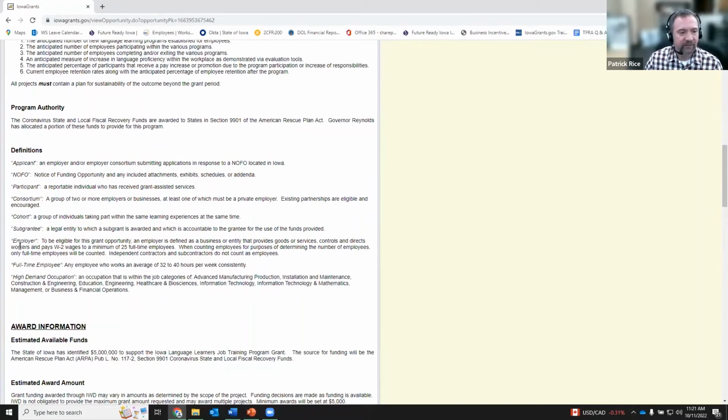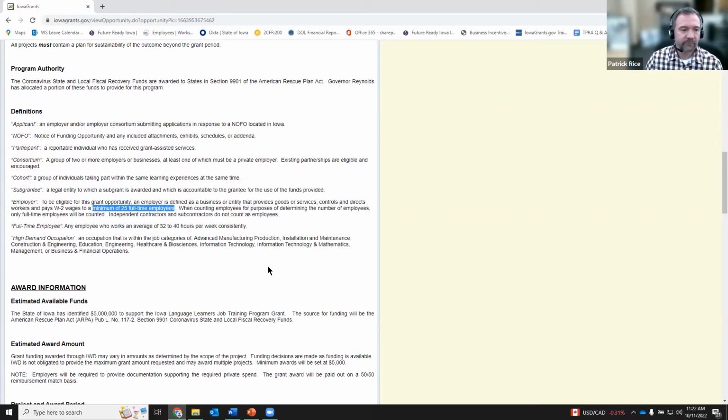It does highlight some definitions, and one that I want to call out is the employer one, where it does talk about a minimum of 25 full-time employees. So please be aware that that is one of the requirements of this award: the employer, who is the applicant, needs to have a minimum of 25 full-time employees.